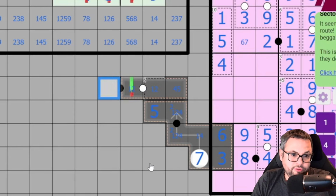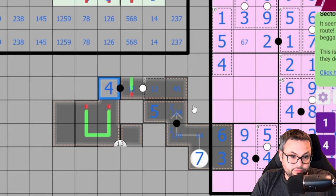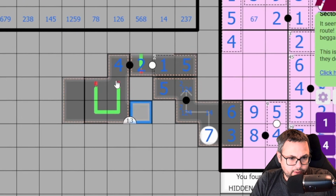Okay, so that's a 1, 2, and this, therefore, is a 4, because it needs to be consecutive, it needs to go on a black dot with a 1 or a 2 without being a 1 or a 2. So that's the 4. Which then makes that the 2 and the 1 and the 5, which goes back and then doesn't actually sort this out for us. Okay, we know that over here somewhere there's a 3.